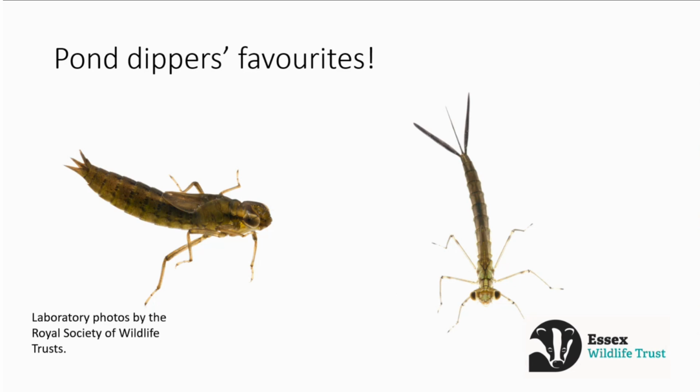So on the left you've got the larva of a dragonfly, and on the right a damselfly. The three prongs at the back are their gills that they use to breathe, and even in this larval form they're still highly predatory, and the larger dragonfly nymphs will take sticklebacks, other dragonfly nymphs, small fish like sticklebacks, fish fry. They are voracious predators.